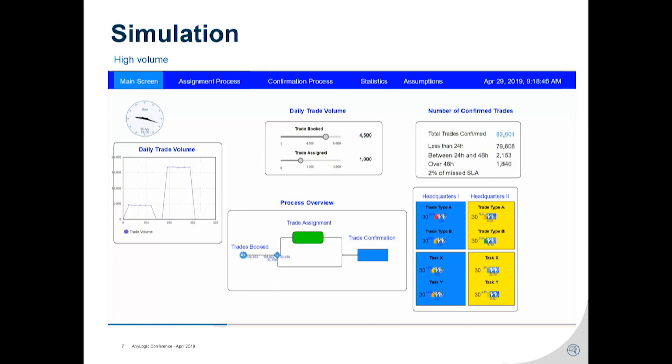And in the simulation, we actually don't recover from it. You see that we're still missing a lot of SLAs, and we are already at 5%. I think, although this was a video so I don't know for sure, it's going to be like 13, 14%. This is a good way to test what happens if all of a sudden we have a huge spike in volume. So this is for sensitivity analysis and resiliency. Let's see what happens at the end. We missed 30,000, which was a lot. And you can see how trade type A people were highly utilized.